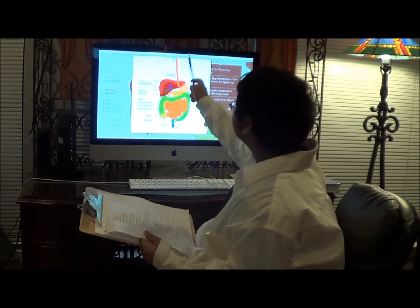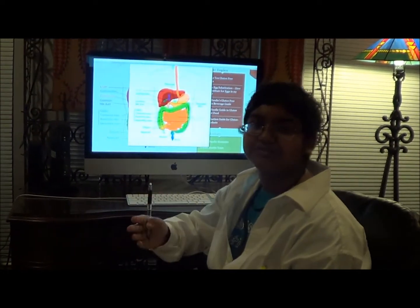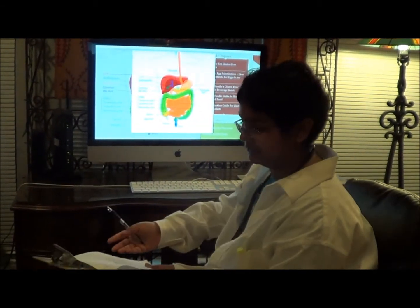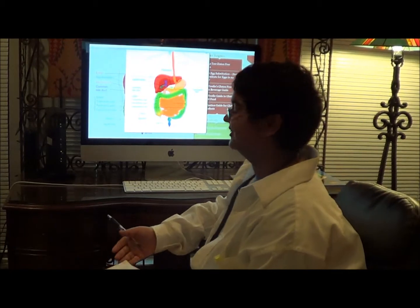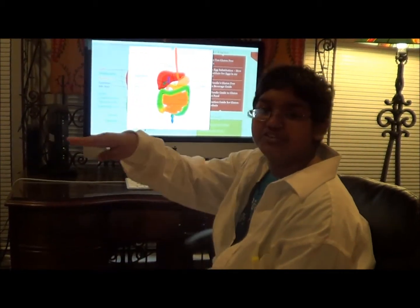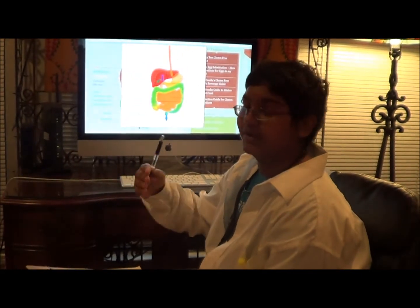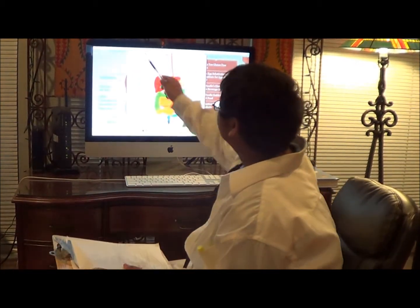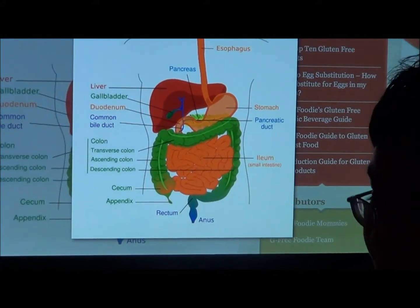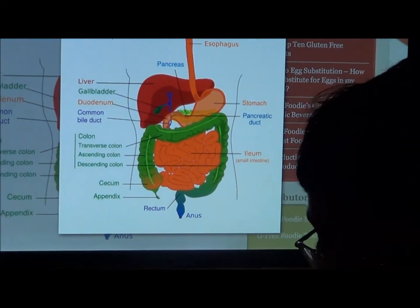Okay, see, when you eat food, it gets chomped up by your teeth, which is mechanical weathering of the food, or digestion, as it's called in the digestive system. And then the tongue levels out the food in your mouth, and then saliva breaks down the food, and the salivary glands are where saliva is produced. And then it goes down your throat.